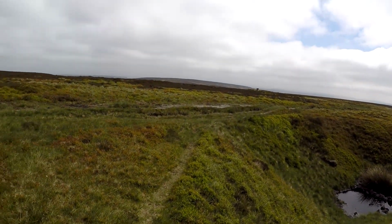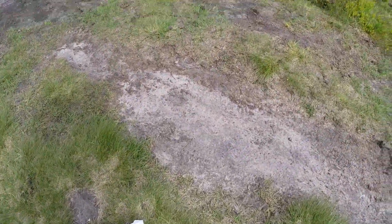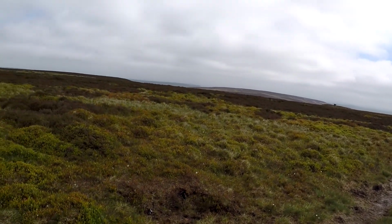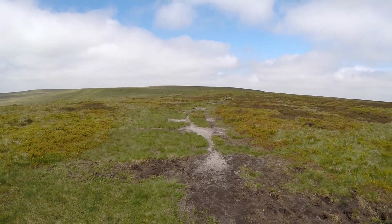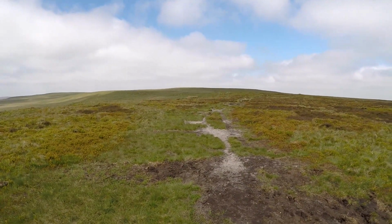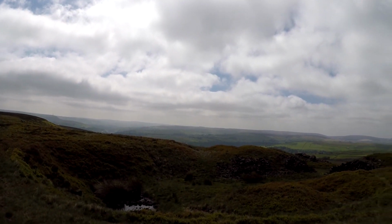Right, we topped out onto the moor. There's this bridleway that runs the length of it, so it's finding somewhere suitable to pitch the little Vango Helium. I might explore a little bit up that way. This looks promising, and try and get on that highest point. But absolutely amazing. I mean, look at that.